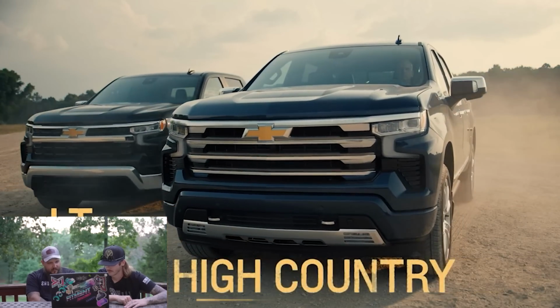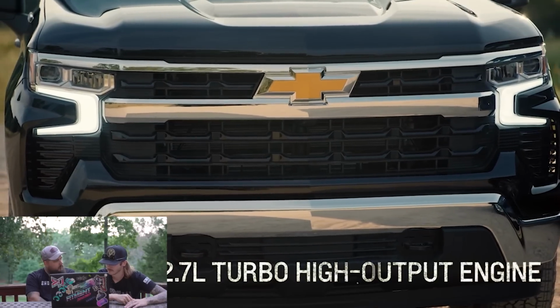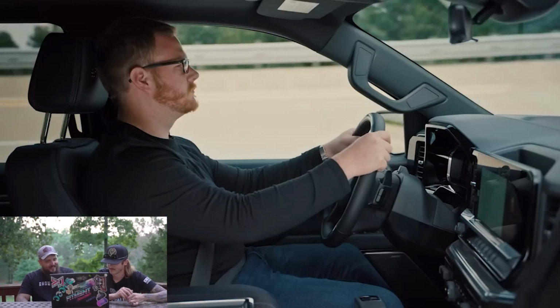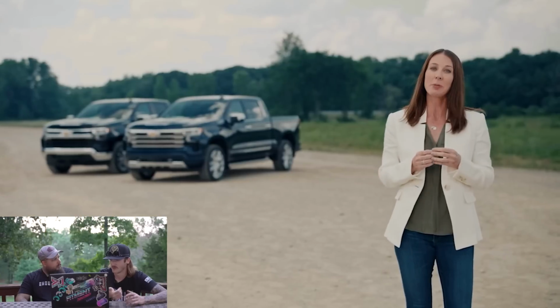So is this it? The 22 Silverado has an enhanced exterior, a gutsy new version of the 2.7-liter turbo engine, and a new interior with some very exciting technology, including available Super Cruise hands-free driver assistance technology. Okay, that's kind of cool.